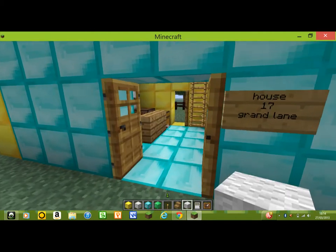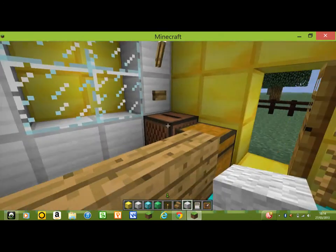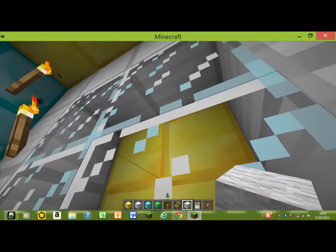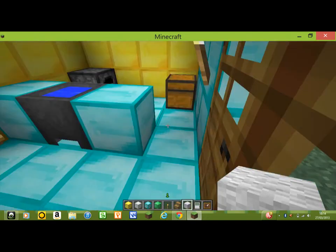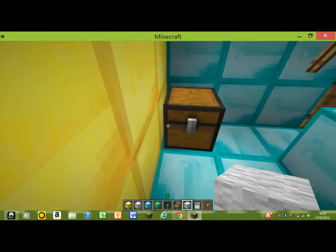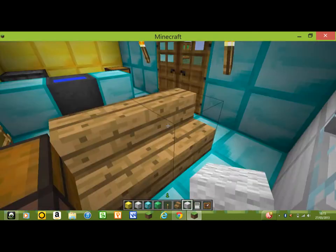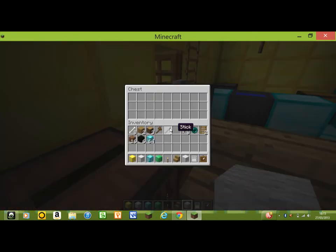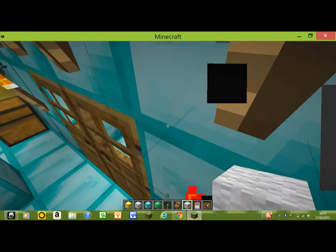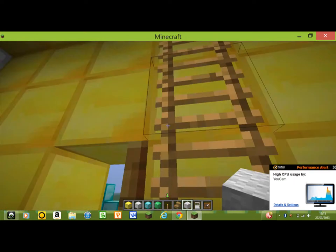72 grand loan. So we'll go into the first house first. The kitchen, the kitchen TV. I can see it's not real. Kitchen. Furnace. Chest, that's the word. Another chest here for all the TV stuff. Yeah, that's a jukebox, and that's mainly just the first one. Then we'll go at those in a moment.